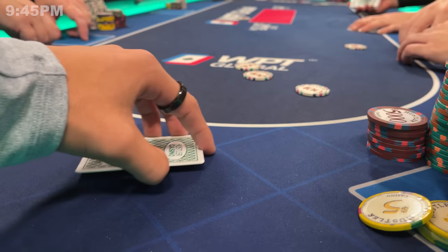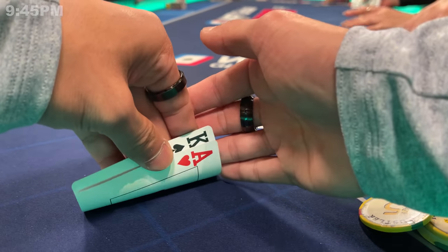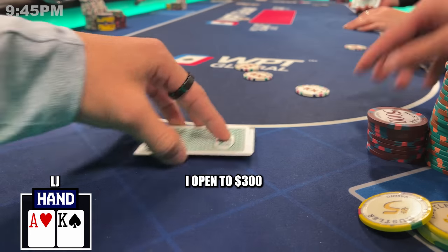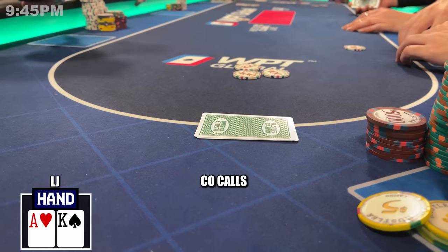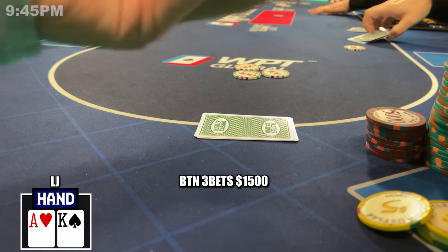This next hand, sneaky, gets a little wild. So I'm in the low jack with ace-king off suit, and we're playing 5,100 here. I raise it up to $300. Get the cutoff to make the call, and then the button player, Wesley, he 3-bets to 1,500.